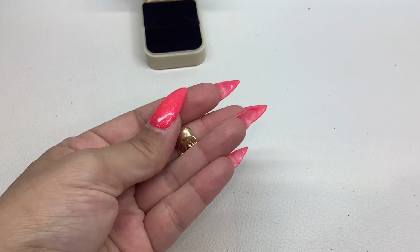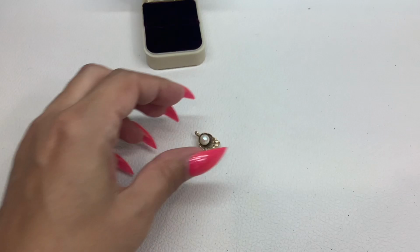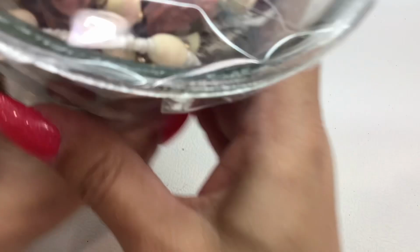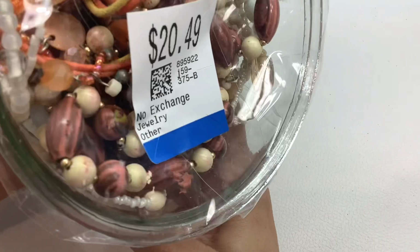I think that's really pretty. Okay, so let's put that back in here. And let's crack open that jewelry jar. Now, I got it at Savers. It was $20.49.